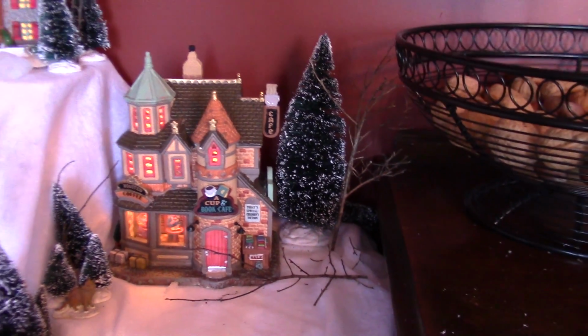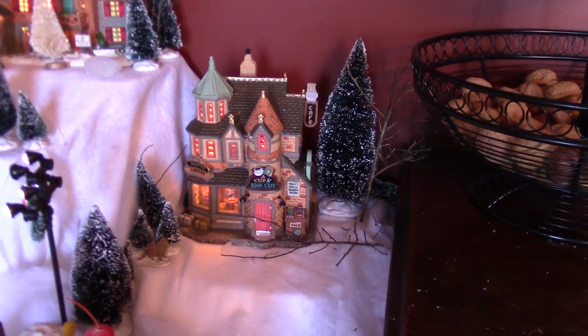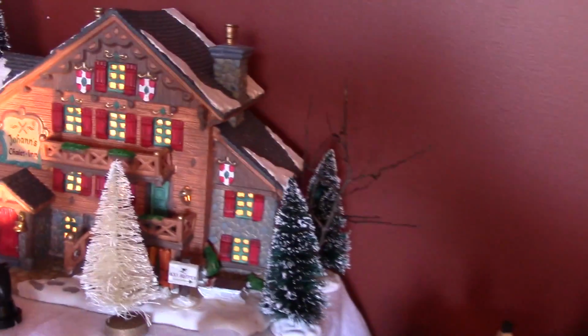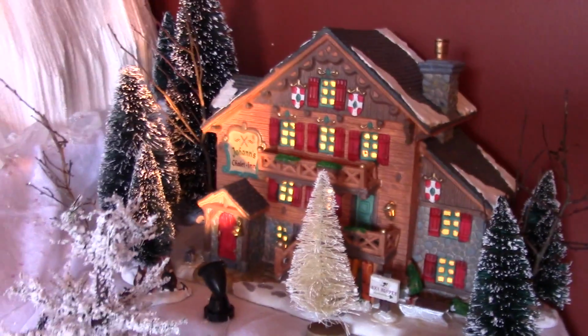And so I have some landscaping around the edges that have been knocked over by the cats, and I didn't bother to put it back again. I'll show you the Disney one close up. It doesn't really have any windows that you can see through. They're just frosted windows, so you can't really see inside of them, but they're cute. It's a cute one. And then the ski chalet, it's Johann's Chalet Inn, it's called. And it has a sign and some skis, and I put some other trees around it.